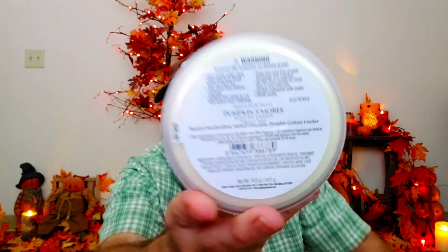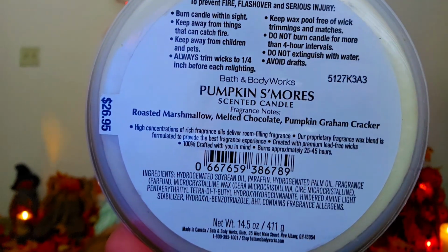The code is 5127K3A3, and that can be found right here up top. And that's the year of production plus the day. A lot of these are made on the 127th day of the year.